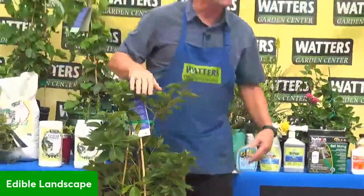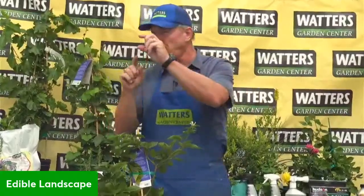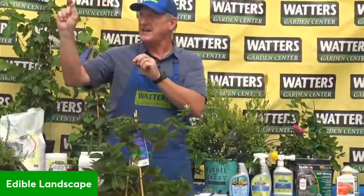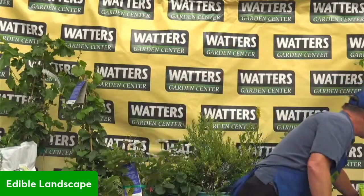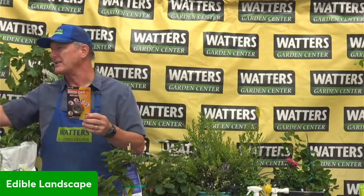Birds like berries too. They like them as much as you do. What I'm doing right now, because the berries are just forming, the berries form at the very tip, they ripen first, and the rest of them down that cane start to ripen. So I'm picking those off and eating those, enjoying them. But I'm putting scare tape on those canes that have berries on them right now.